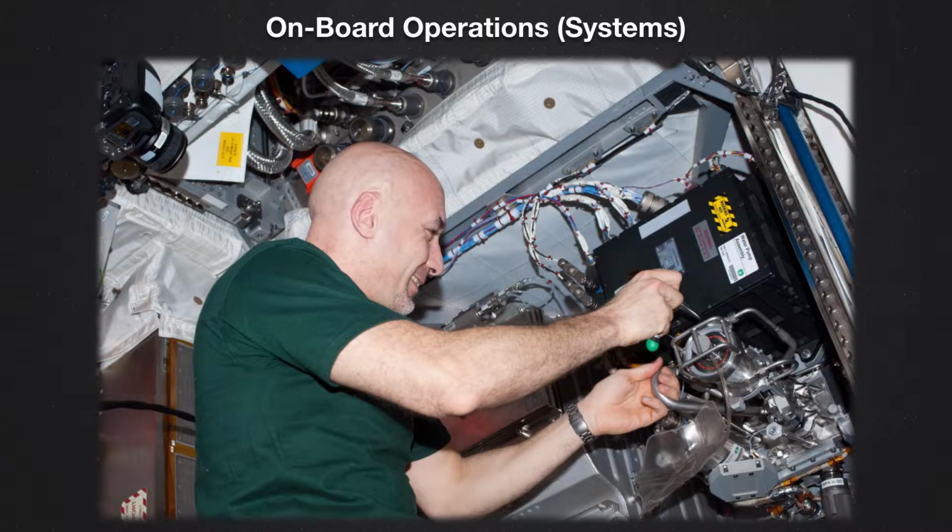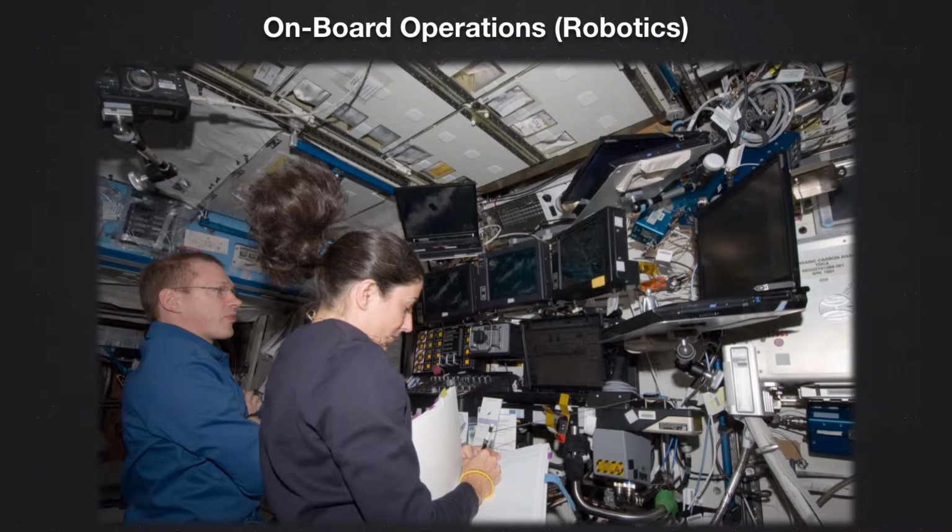And you see here just another example. This is not technically system maintenance, it's more like system operations. This is astronaut Luca Parmitano installing a hydrocyclone on one of the Columbus water pumps, and this hydrocyclone is actually used to remove gas bubbles that might have formed inside the cooling loops internal to the Columbus module.